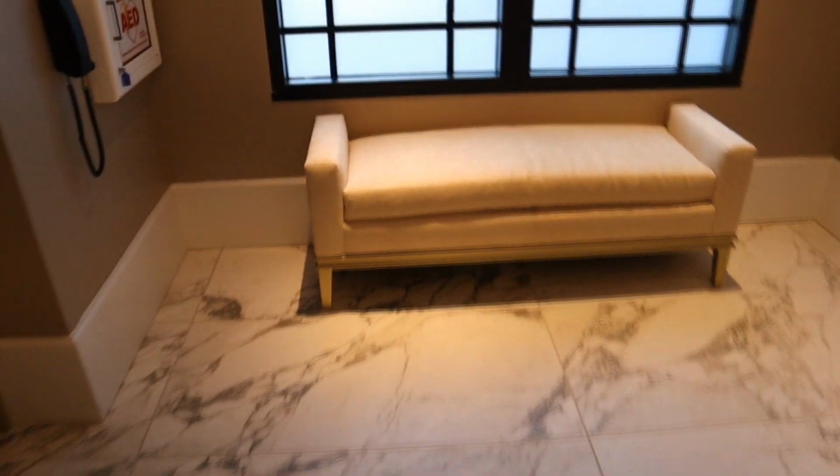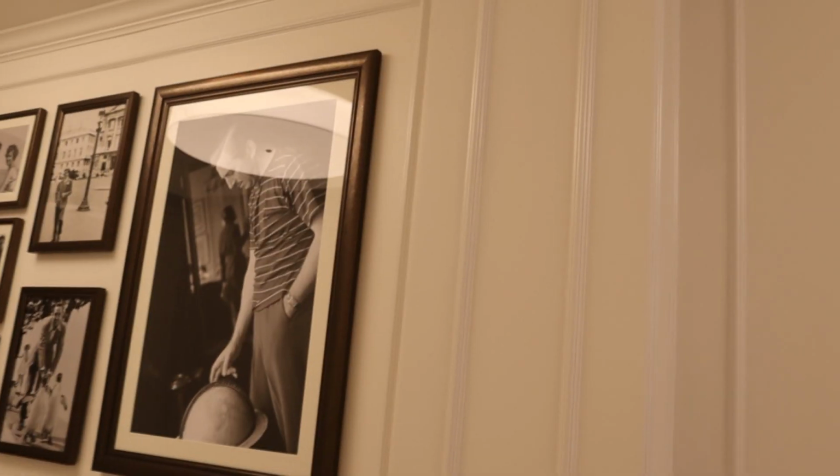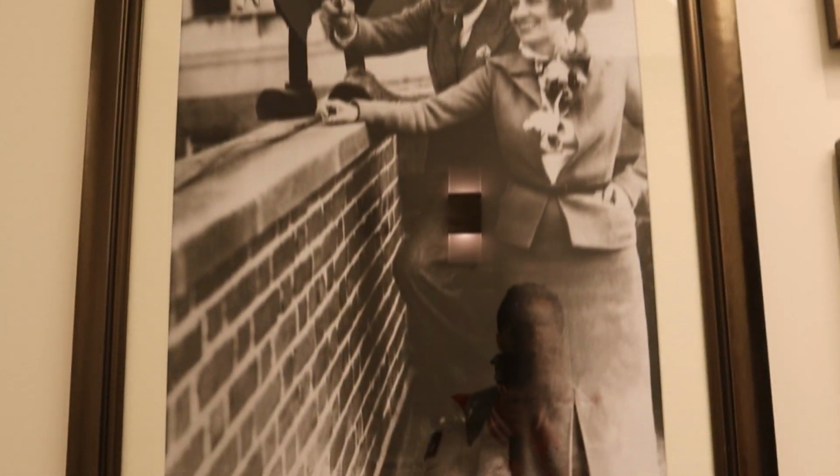Absolutely beautiful. You've got the chair and bench, very relaxing feel while you're waiting for an elevator as well. So it's definitely nice they have that seating set up for you while you're waiting for the elevator. Take a look at some of the artwork on the wall here. You've got Mickey and Walt, classic characters here. Really nice to see.